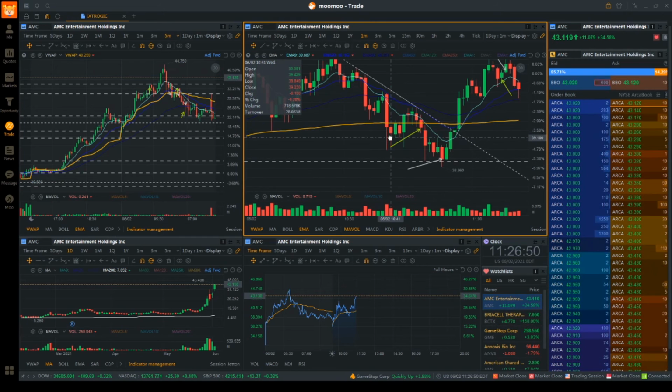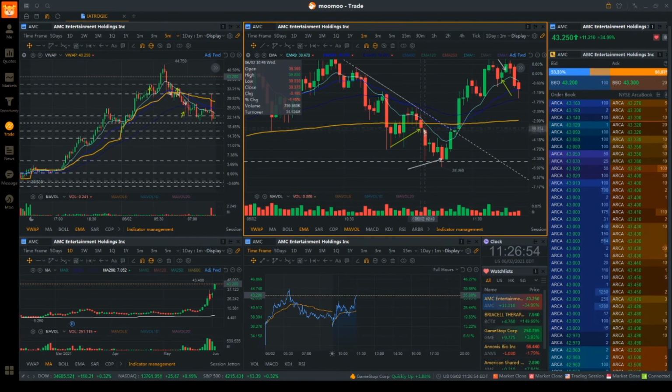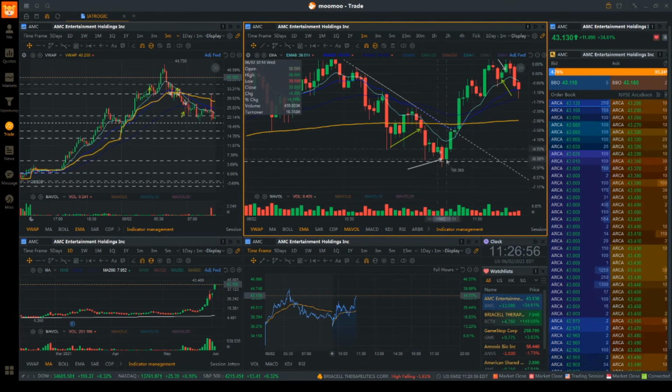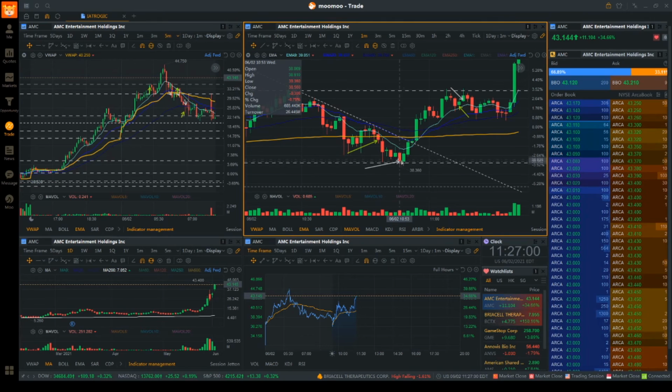So after that, came back, got in here, sort of here. I went in really small, so I'm okay with this loss. However, it went back up. Oh, like AMC movement is very erratic. So we might see 50 today. I don't know.